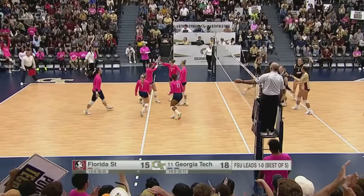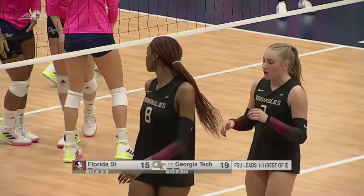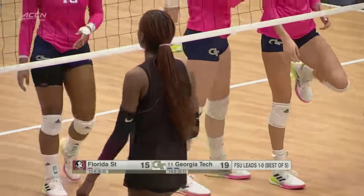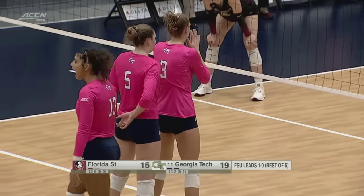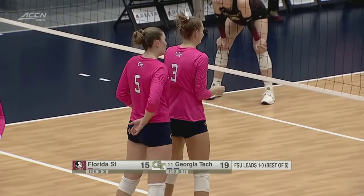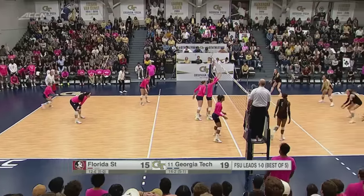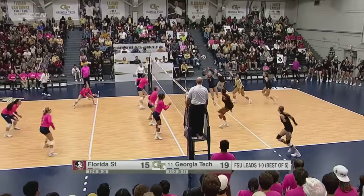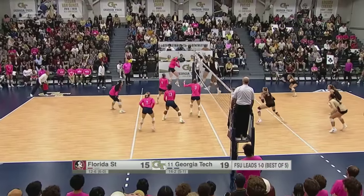Oh, that hang time in the middle by Lewis, but just couldn't get that through the double block. That looked like she was suspended in midair, but Georgia Tech gets the point. Totally right, Andy. She was hanging the ball, just not able to swing fast enough. Like we said in the first set, there was no set too high for Corey Lewis. They go right back to her. Block touch. Georgia Tech controls.